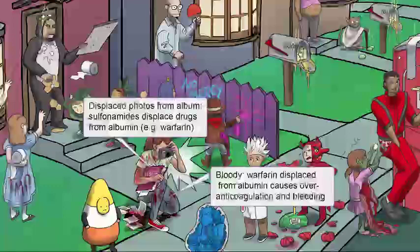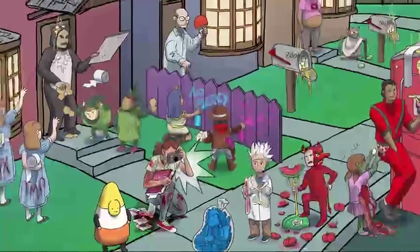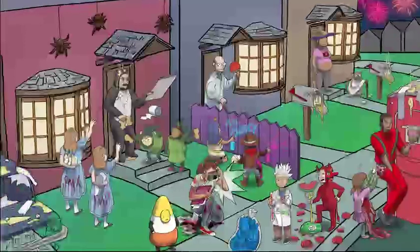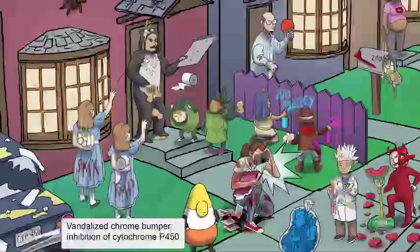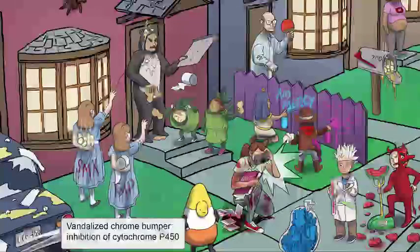In fact, sulfonamides can increase concentrations of numerous drugs because they inhibit metabolism by the cytochrome P450 system. And, as always, we have the cytochrome represented by the chrome bumper of this car, with a CYP450 license plate. Inactivated, of course, as you can see by the extensive sulfa egg vandalism.